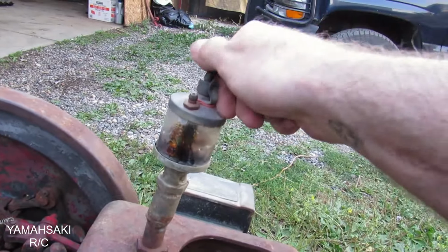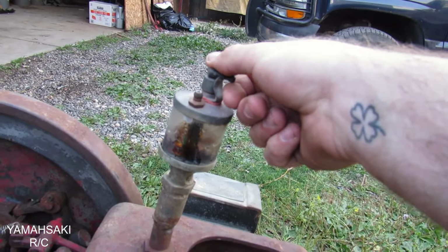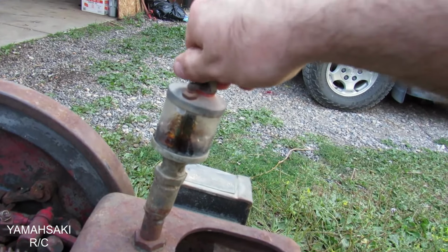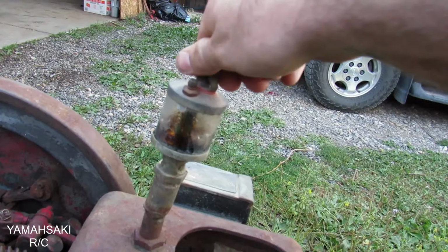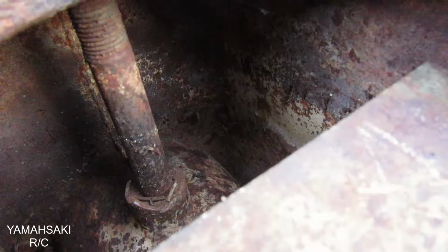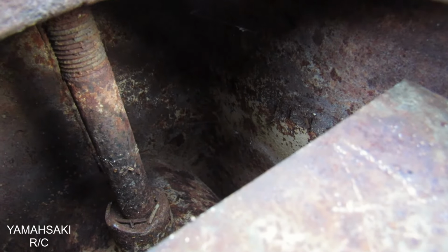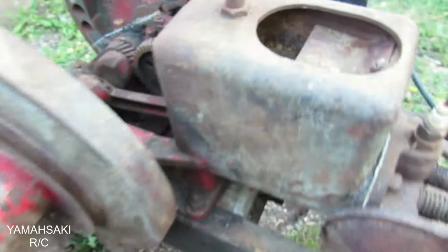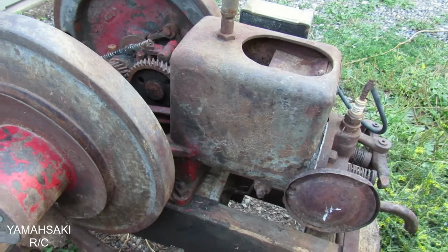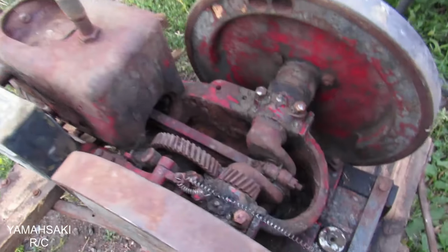It looks like that may be your oiler on and off. Maybe that's on, maybe that's off, and then it also turns, and I think that's how you adjust the amount of oil that drips down into the cylinder, because you can see there is a pipe that goes all the way down into the cylinder there, and that's how your cylinder and piston gets lubrication. So yep, that is pretty much all I can really cover on this engine.